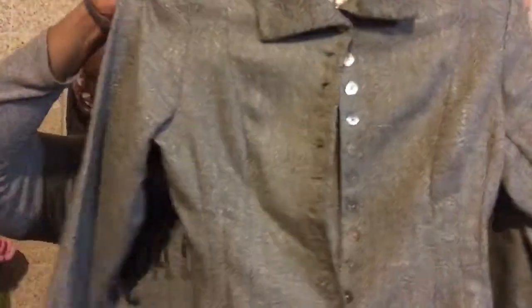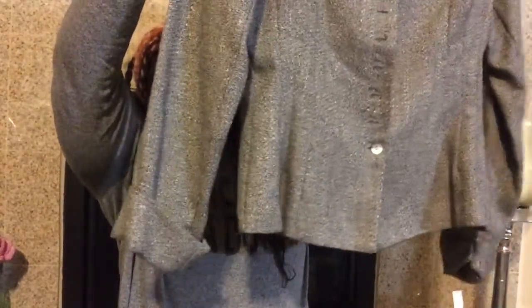In the initial search, the retail price was about $128 to $135, and I will probably list it for $45. This is a funny thing. This is a jacket, and it's a cute jacket. Regardless of whatever the name brand is, it's a cute jacket, but I couldn't recall the name.